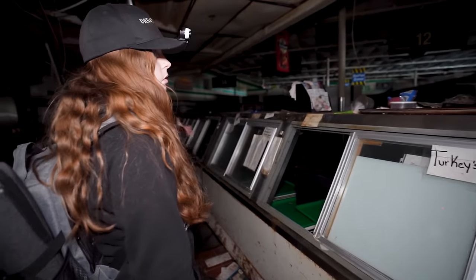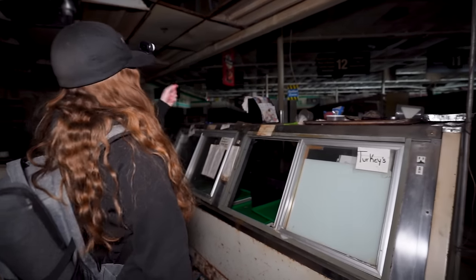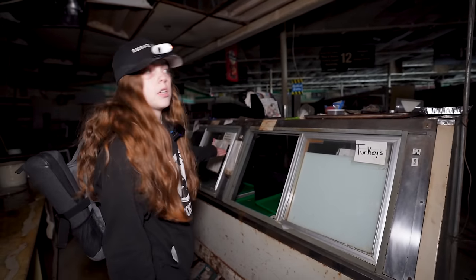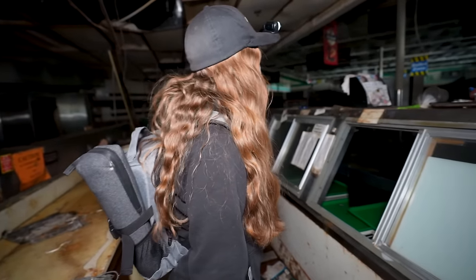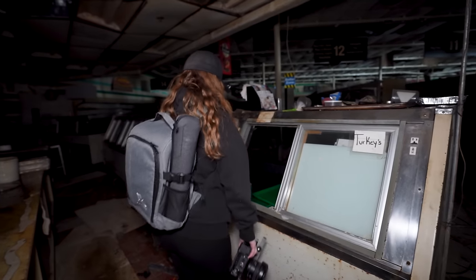This is the way into the entire deli thing. It says bologna, pastrami, cooked salami, turkeys. Obviously, it all went in there. That's kind of self-explanatory, and all the trays are still there. That's pretty much the gist of this place. Now, they got these things over here. Let me see if I can get to it.